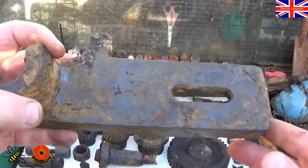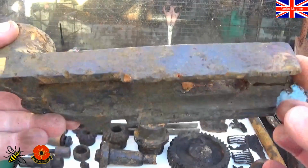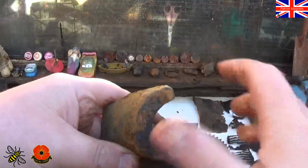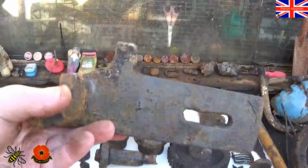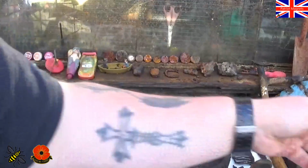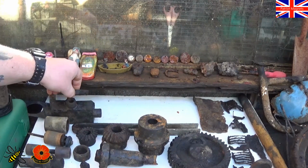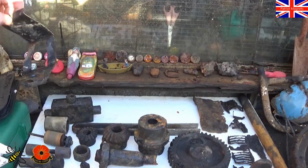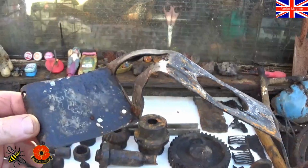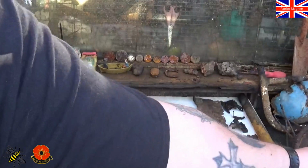These bits that I'm showing you now was in the second place that we went. I think I found something like this before. Had like a bit of a handle on. So maybe that's, I don't know what they're off, to tell you the truth. That's why I need your help, you beauts. What else have we got? This were in the second part as well. All bent. Don't know what that's from. So we'll pop that over there.